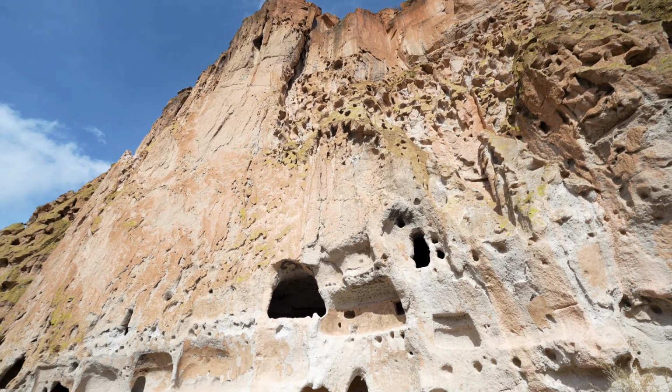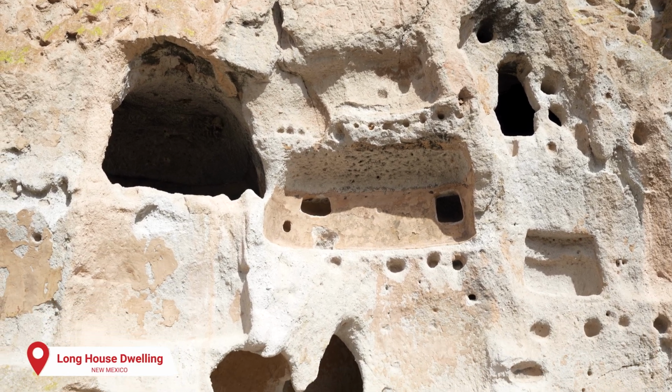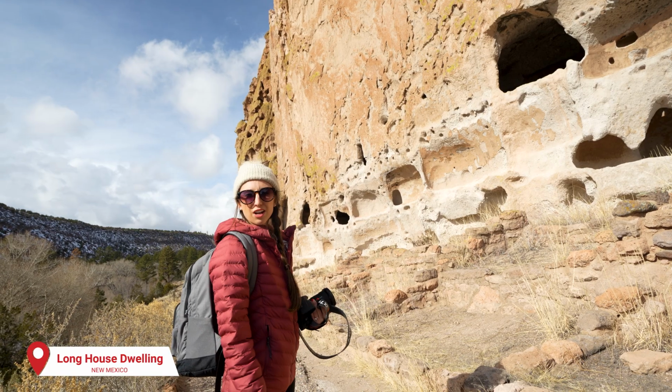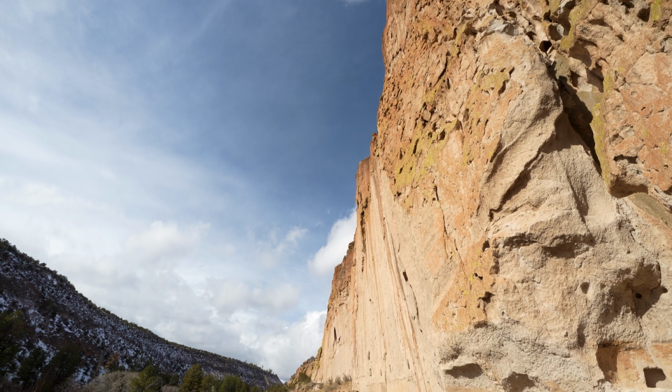So I believe this is the cave that's called Longhouse, like the cliff dwelling. And we believe there are some petroglyphs in that one. We can't go in because there's not a ladder. Those are the only ones you're able to go in, but that's pretty neat.